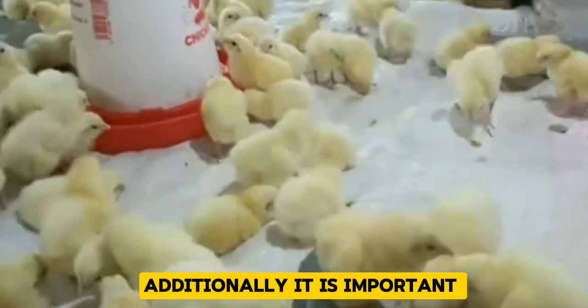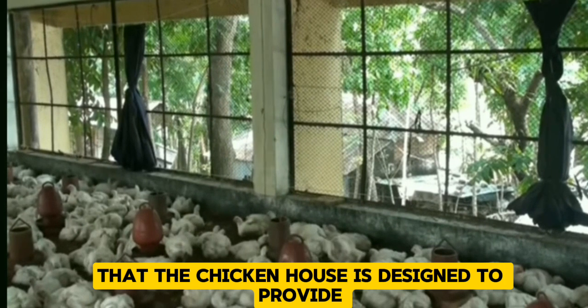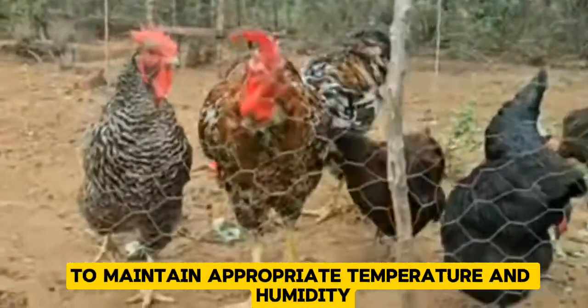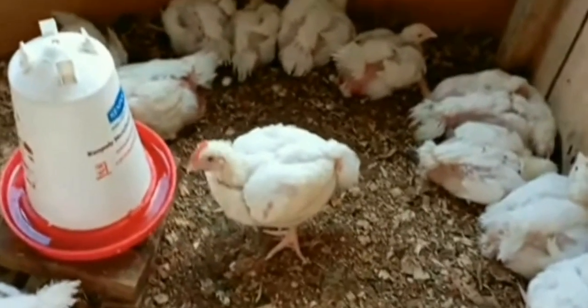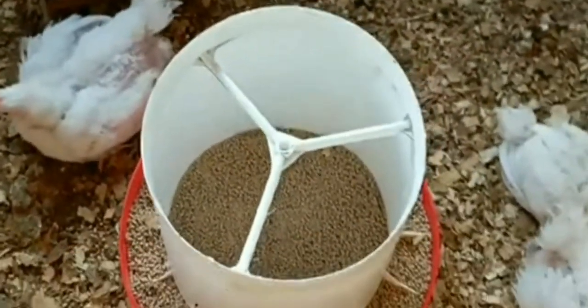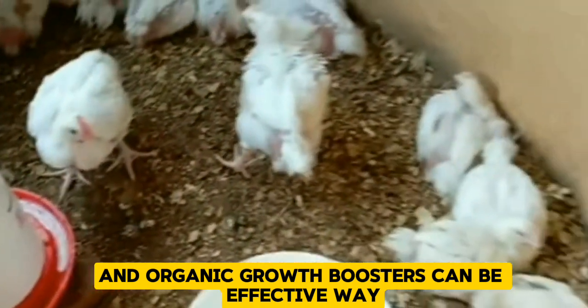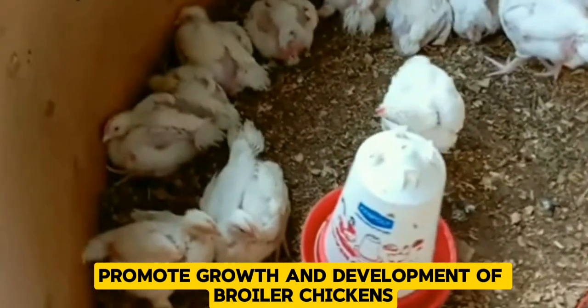Additionally, it is important that the chicken house is designed to provide proper ventilation and insulation to maintain appropriate temperature and humidity. Tip number 6, use safe organic broiler growth boosters. Using safe and organic growth boosters can be an effective way to promote growth and development of broiler chickens.